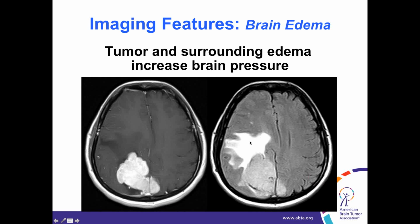We also sometimes, particularly in malignant meningiomas, see brain edema. This is a malignant meningioma. You see it's not round like the others I've shown you. It's a little lumpy, bumpy. It's invading the brain. And all of this is swelling, or what we call edema of the brain.